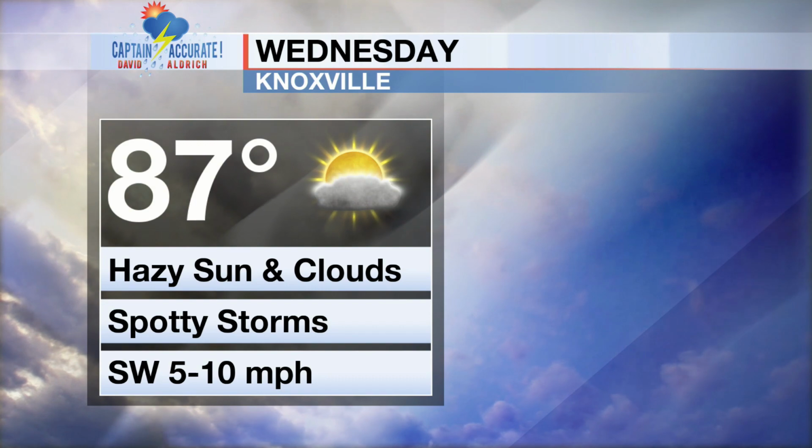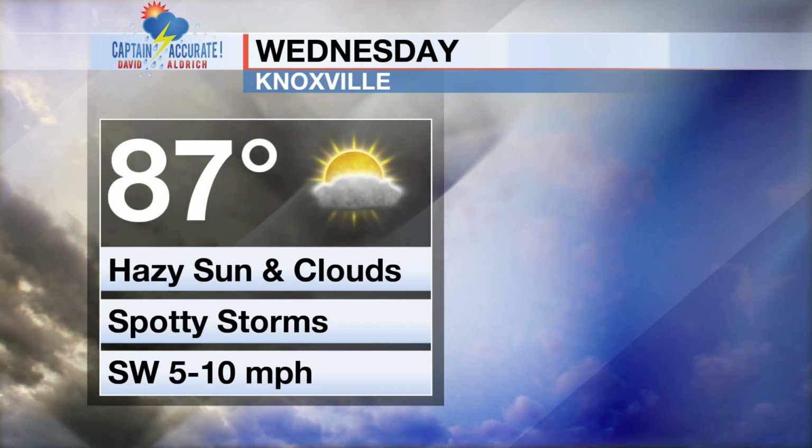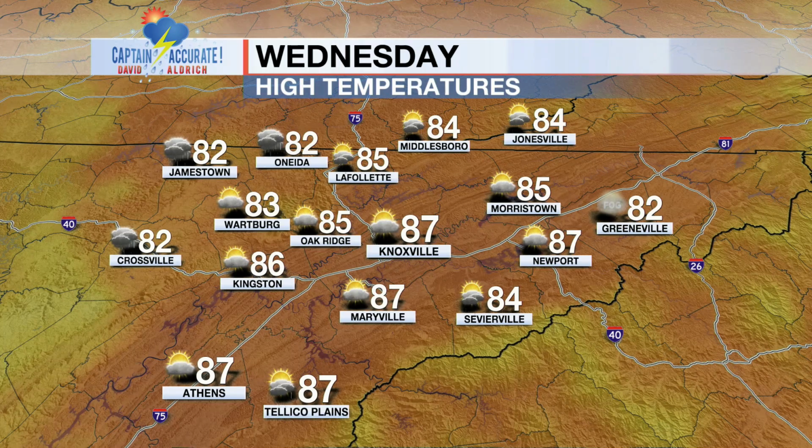Now, 87 degrees Wednesday, hazy sun and clouds, some spotty storms, winds 5 to 10, will be generally in the lower to mid-80s. Not everybody's going to reach 87. Maybe 85 for La Follette, 85 for Morristown, 84 for Sevierville, a little bit cooler in the Smokies.